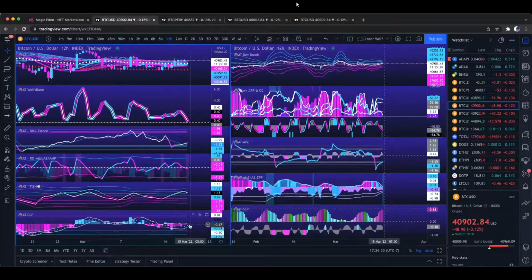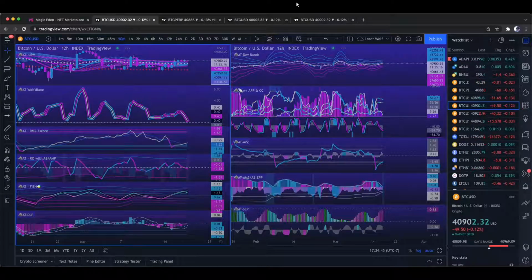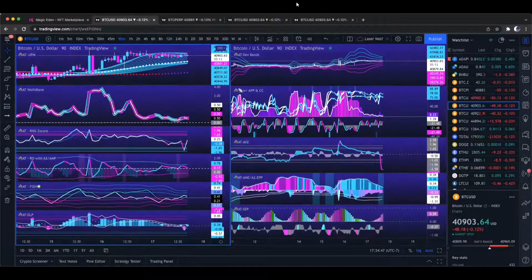DLP is looking good too. Getting ready, this 12-hour candle may pop to the top side. The entropy percentile is almost fully expanded on the 12-hour, and it's heading negatively correlated. So let's see what happens there. Now the 90 minutes. Let's see here.